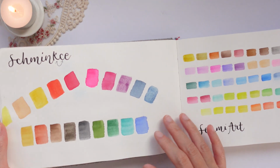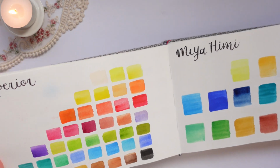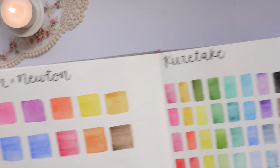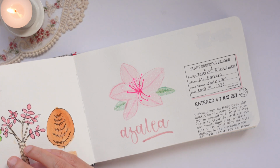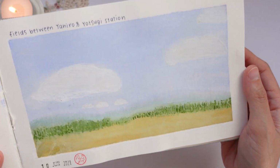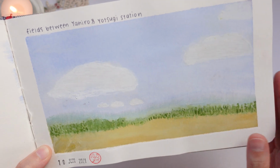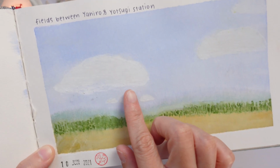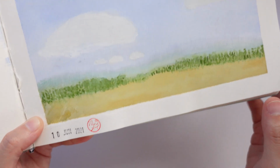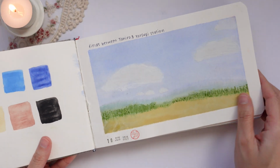So I just used this sketchbook for a series of swatches because I was buying a lot of watercolors but not using them yet. This was a quick, maybe 10-15 minute watercolor of the fields between Yahiro and Yotsugi Station here in Tokyo. I really wanted to draw fluffy clouds, but I didn't know how to do that yet. This was done June 10, 2021, after like a year.